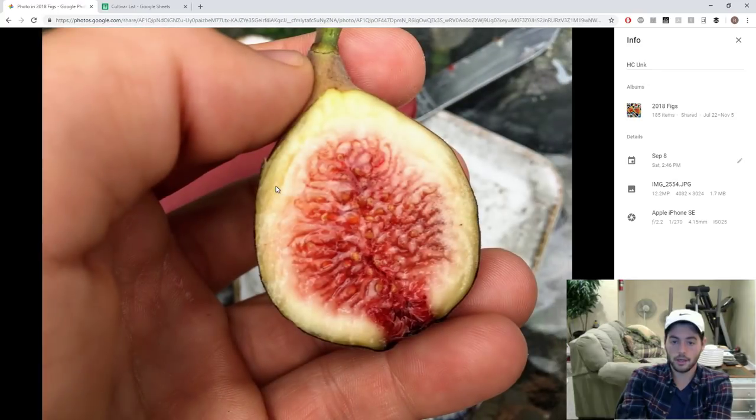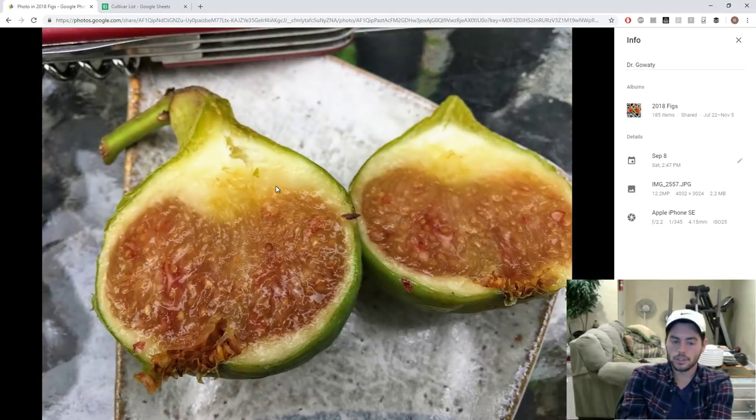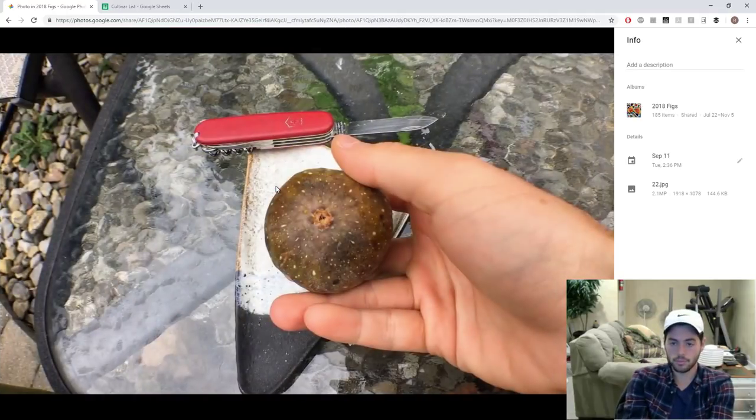Here is a Hardy Chicago Unknown from an in-ground tree ripened September 8th. We picked this one a little bit early, probably because of the rain that was coming in. Here's a Dr. Guadi we picked a bit early, a big White Triana Canadria type that I'm also going to get rid of because White Triana is just superior.